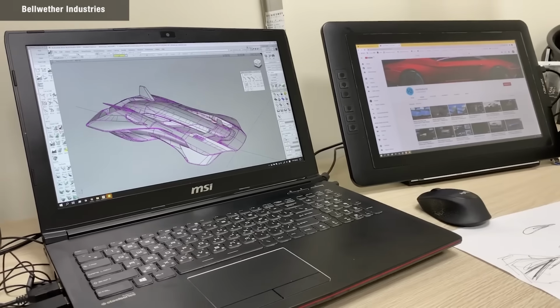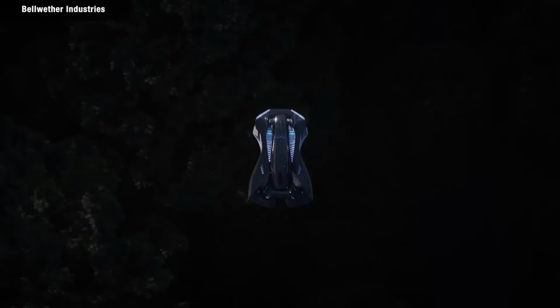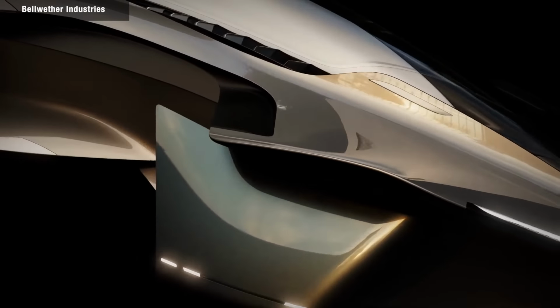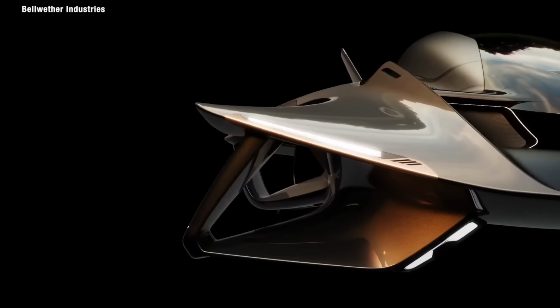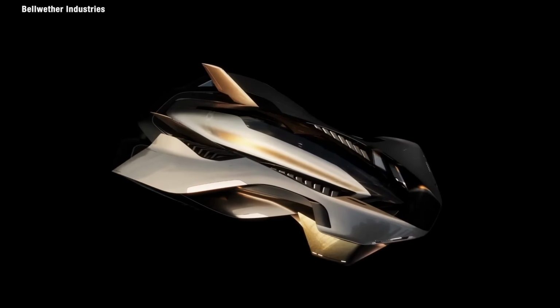But it's not just about the functionality and efficiency. Bellweather did not compromise on aesthetics. This flying car looks like a Lamborghini that flies. And while we have no idea how much it'll cost yet, we can't imagine it's gonna be cheap.